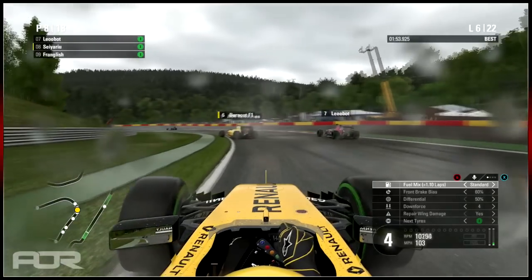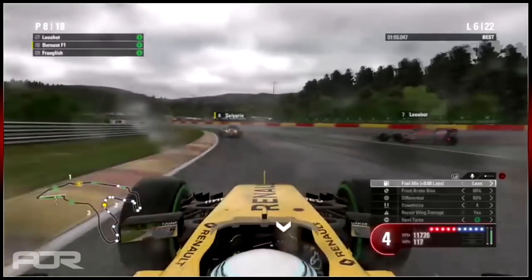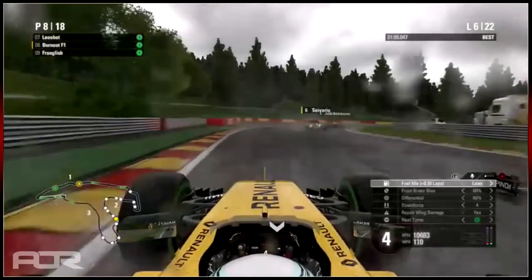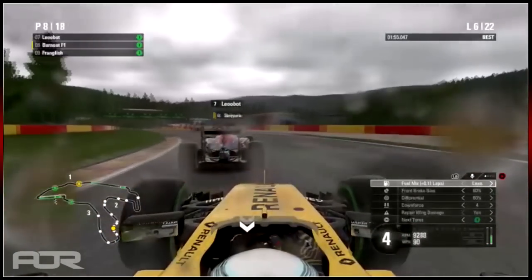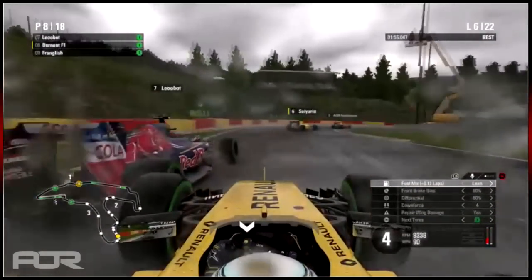Oh, wow, and Leobot nearly running into the back of Burnout. Burnout getting some oversteer. Leobot running off the circuit. Ciario grabs a couple of positions, and Burnout drops a couple of positions. Now they're side by side between Burnout and Leobot into turn 13. Looks like Leobot's going to just about get the better of him, and Franglish not far behind as well, getting involved in all of this. Yeah, crazy action there on lap 6.